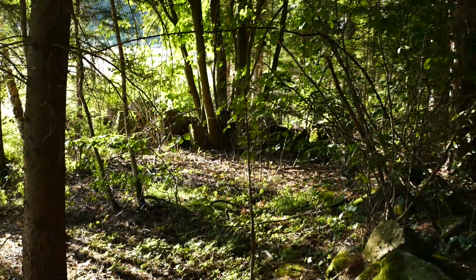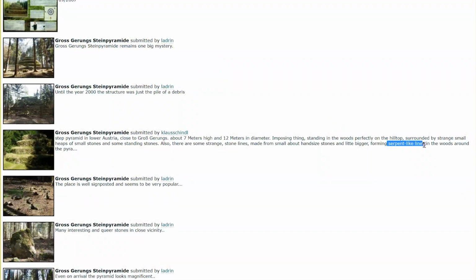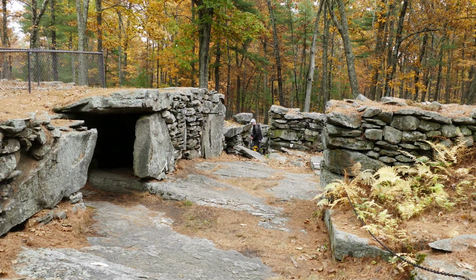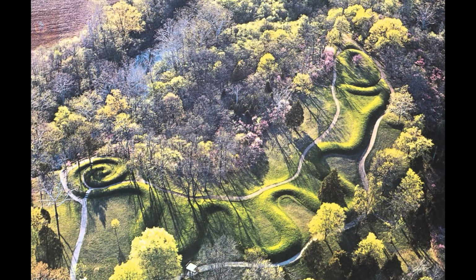One last point I would like to make about the area is the existence of rows of stone walls running through the forest, which have been described as serpent-like lines in the woods. This is something we have seen in other places around the world, such as Sweden and America's Stonehenge, which has numerous serpent-like walls running through the woods close to it. And not forgetting the amazing Serpent Mound in Ohio.